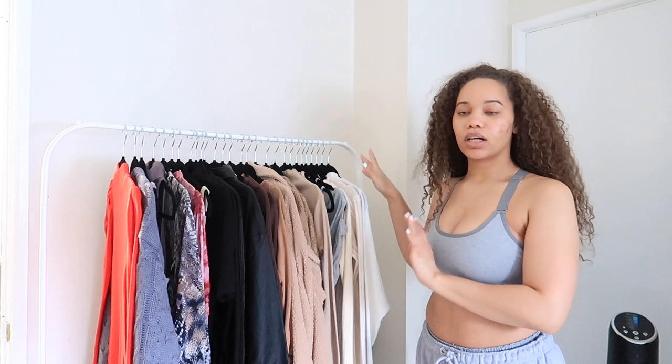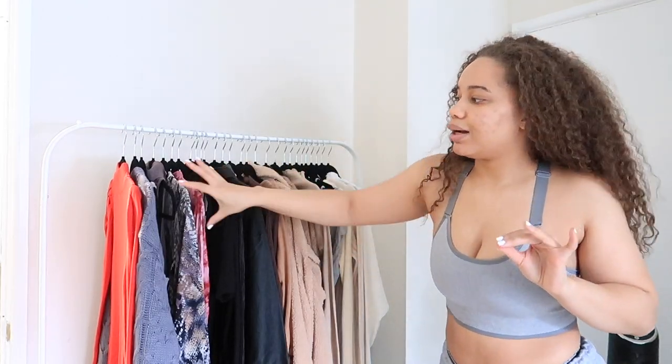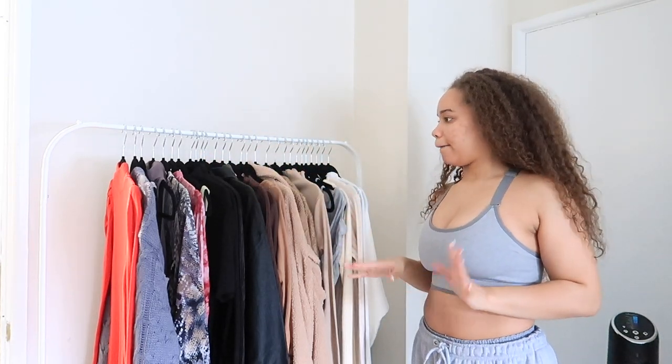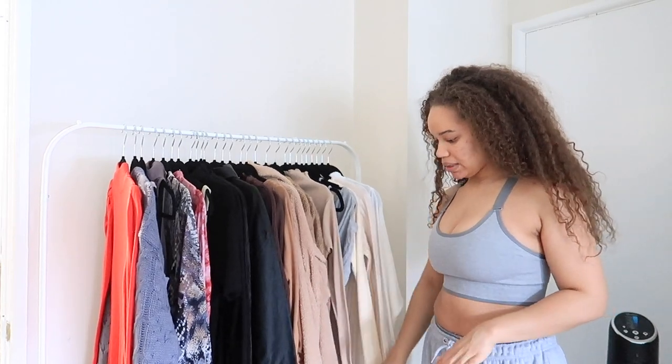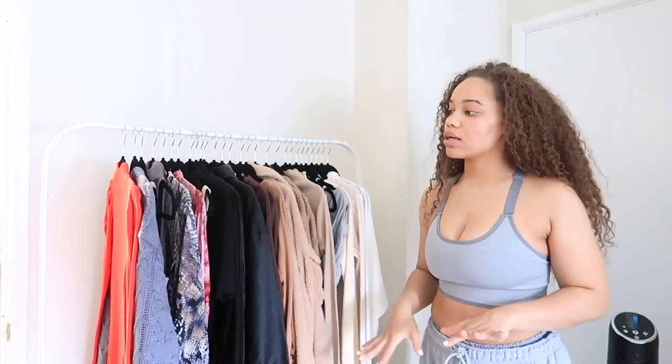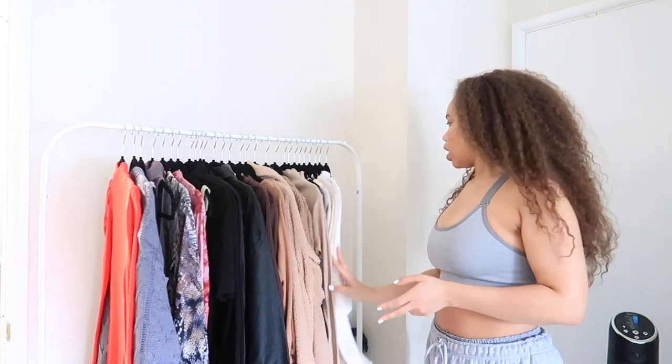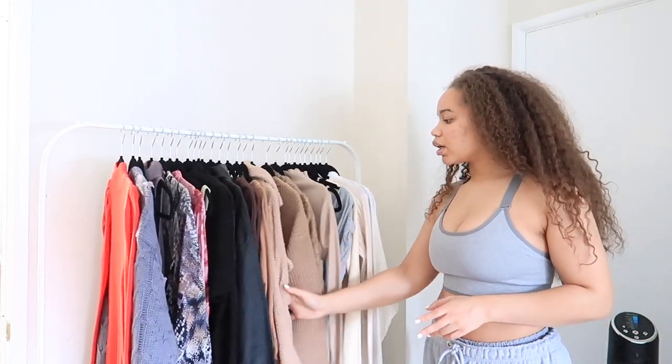And this is how the clothing rack turned out. I feel like it turned out good. I low-key don't like the colors being on display, but you know, it's okay. But this is probably the best solution for my longer things. So I have cardigans on here, dresses, some bodysuits, just stuff like that, like long sweaters, all that type of stuff. So that's pretty much it for today's video.